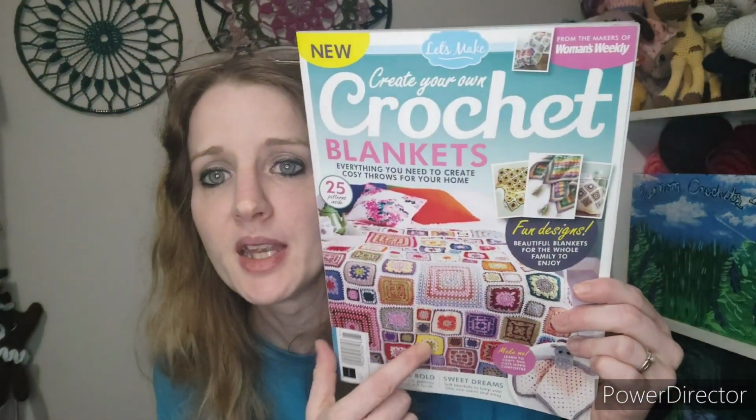This one is Crochet Blankets. It's got a lot of squares. I don't do a ton of squares, but you know how your crochet evolves, and I'm hoping that my patience is going to get better with crochet. Because I can make squares all day long. I just don't like putting them together. You know what I mean?